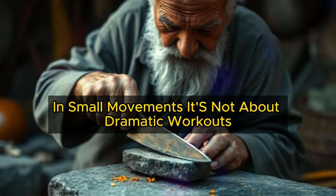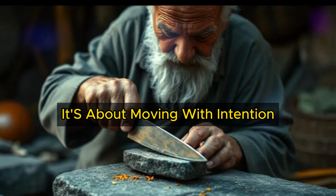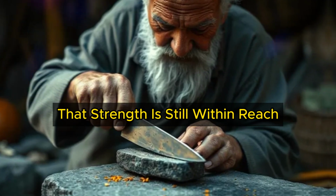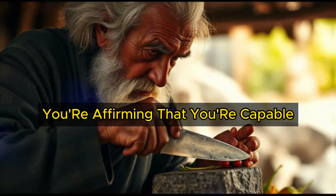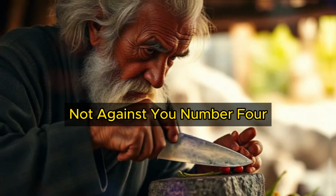There's something empowering about reclaiming ease in small movements. It's not about dramatic workouts or trying to turn back time. It's about moving with intention, building trust in your body, and reminding yourself that strength is still within reach. Every time you rise from a chair without help, you're affirming that you're capable and that your body is still working with you, not against you.